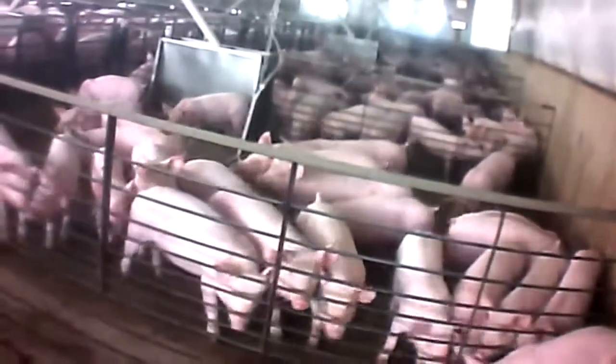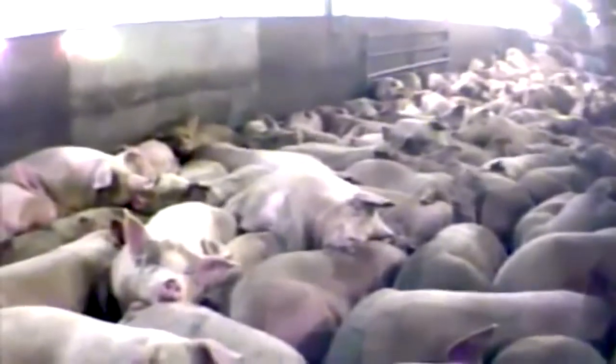Pigs raised for meat typically live only 5 to 6 months, a mere fraction of their natural lifespan, in overcrowded pens like this. Workers frequently tattoo the animals with ID numbers by hitting them with metal-spiked mallets. Once pigs have reached market weight, they are sent to slaughter.